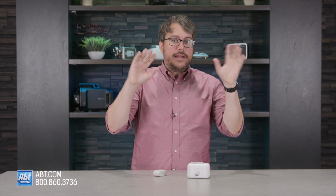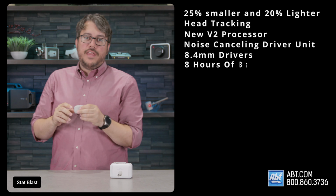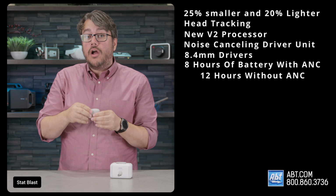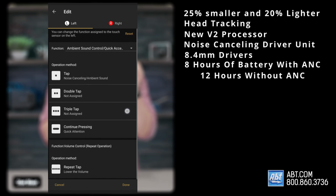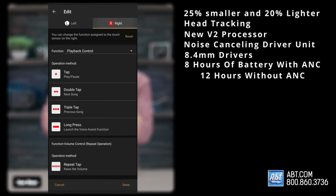And stop. Back to it. Geez, stop my eyes. The battery life is improved: 8 hours with ANC now, or 12 without, with 2 extra charges in the case. There are more touch controls on the buds. You can tap the left one to toggle noise canceling or ambient sound. Tap the right to play or pause. And now you can tap and hold for your voice assistant.